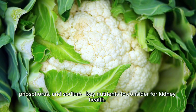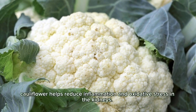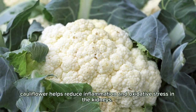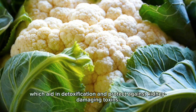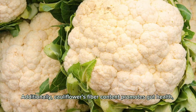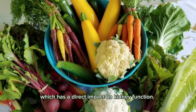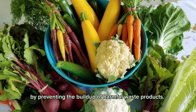Rich in vitamin C, folate, and fiber, cauliflower helps reduce inflammation and oxidative stress in the kidneys. It also contains glucosinolates, which aid in detoxification and protect against kidney-damaging toxins. Additionally, cauliflower's fiber content promotes gut health, which has a direct impact on kidney function. A healthy gut reduces the burden on the kidneys by preventing the buildup of harmful waste products.